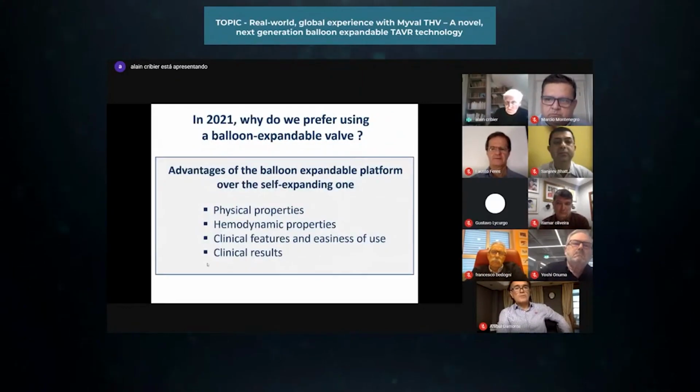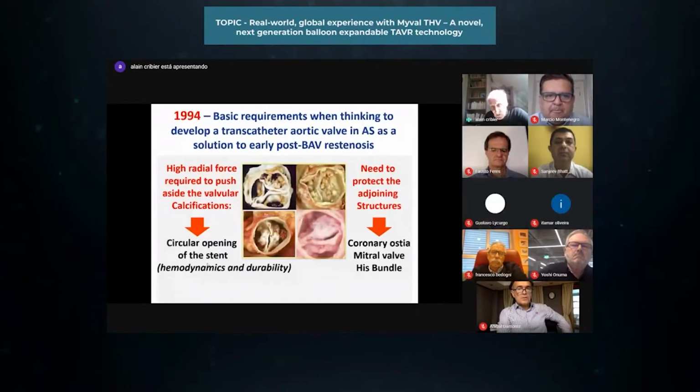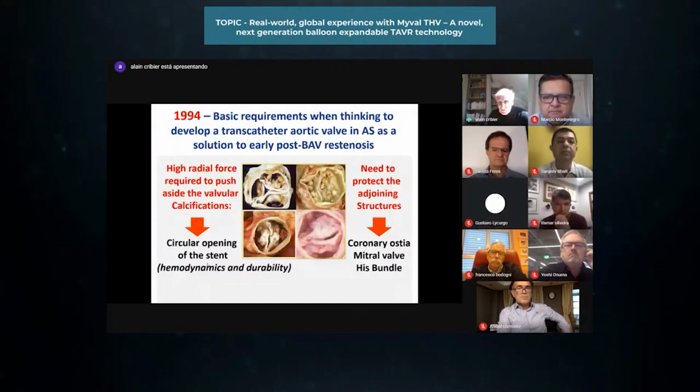So why do we prefer using a balloon expandable valve in 2021? The potential advantages are the physical properties, the hemodynamic properties, the clinical features, easiness of use, and the clinical results. So in '94, when I was thinking about developing a transcatheter aortic valve, which were the basic requirements? We needed a valve with a high radial force required to push aside the valvular calcification. And this was supposed to offer a circular opening of the stent for the purpose of hemodynamics and durability of the valve. We also needed to protect the adjoining structures like coronary ostia, mitral valve, and His bundle.